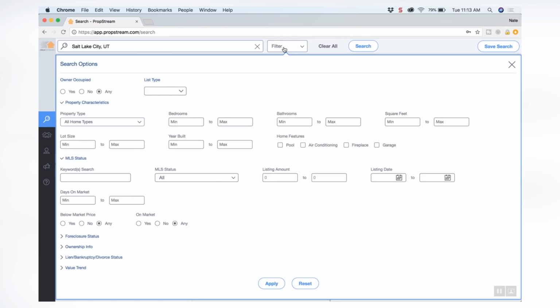All right, I'm looking for single family homes. Okay. Now let's start off with this. Do you want an owner occupying the property, or do you want an absentee owner? It doesn't matter. Okay, we'll leave it under any. And what listing type would you like us to filter? All. Okay, we'll leave it blank here. So we're looking now for single family properties. Any other property characteristics?